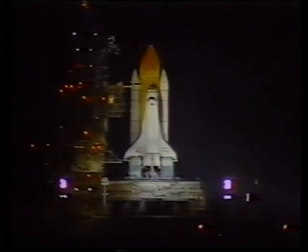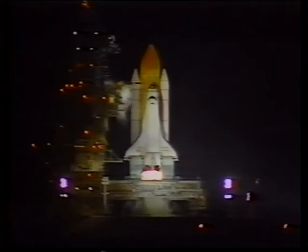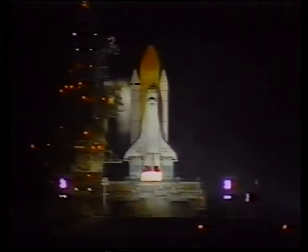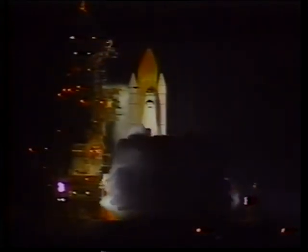T-minus 13 seconds. 10, 9, 8, main engine, 7, 6. We have a go. Main engine start. 4, 3, 2, 1. We have booster ignition and liftoff of the Space Shuttle Endeavour, continuing the union of U.S. and Russian space endeavors.